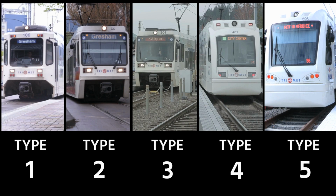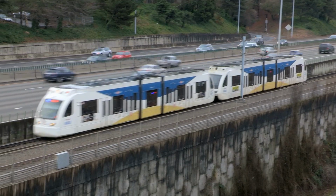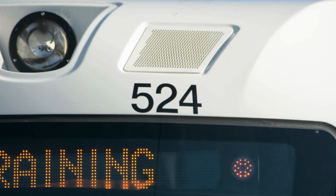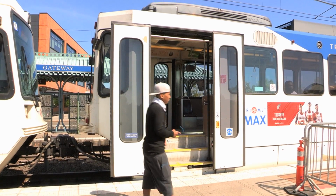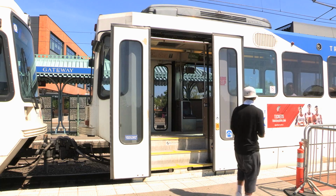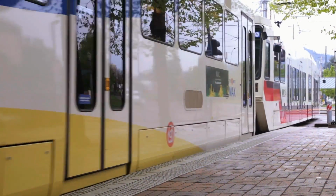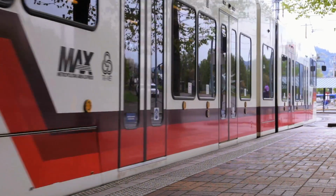We have 5 model types of MAX light rail vehicles, or LRVs. All types run on all 5 MAX lines and are typically coupled, running 2 cars per train. Each car is marked with a unique 3-digit number, beginning with the model type of the vehicle. The Type 1 cars, the oldest in the fleet, are the only model that has a raised floor with steps at all doors. These cars are always paired with a low floor, Type 2 or Type 3 car, so that each train is ADA accessible.